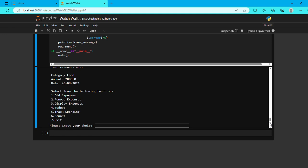To summarize, Watch Wallet is a user-friendly program that helps individuals manage their finances efficiently. It's an invaluable tool for anyone who wants to track their expenses and stay within their budget.